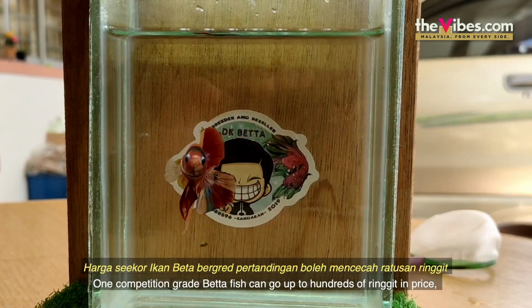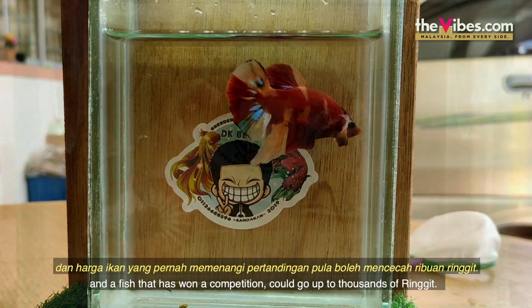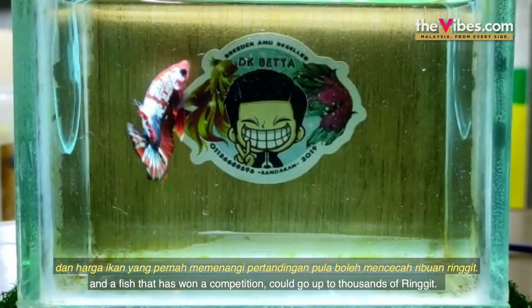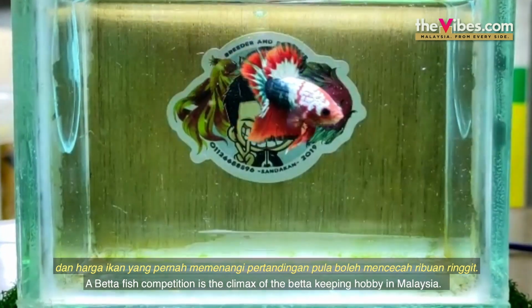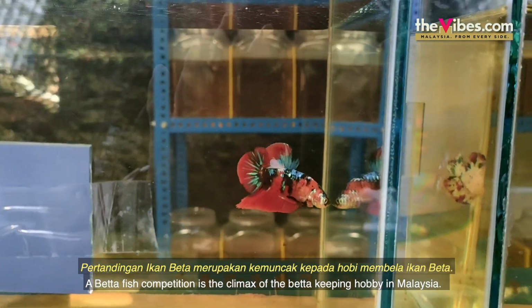One competition grade betta fish can go up to hundreds of ringgit in price, and a fish that has won a competition could go up to thousands of ringgit. A betta fish competition is the climax of the betta keeping hobby in Malaysia.